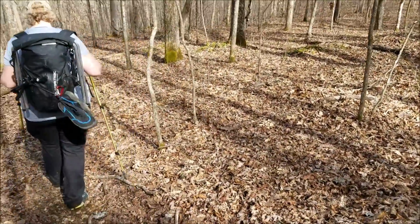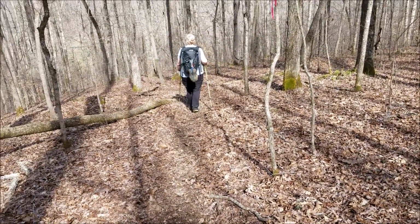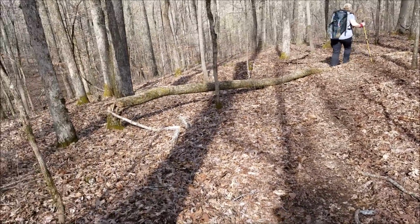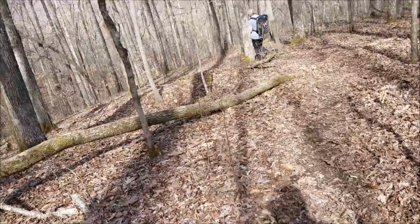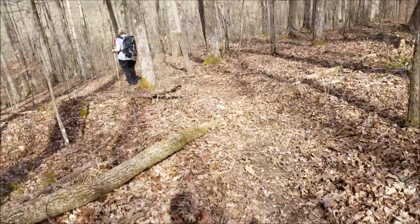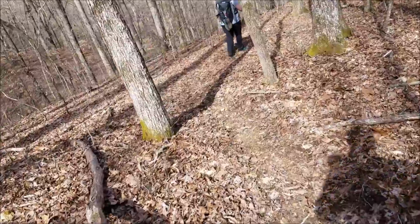You may go an eighth of a mile, quarter of a mile, and not see a marker. In other places, you'll go 100 foot. And we just passed a place I counted 6 markers in about 100 foot. Oh, it's funny. This is pretty easy to see, though, where this is going. So, the trail's pretty well-used trail.